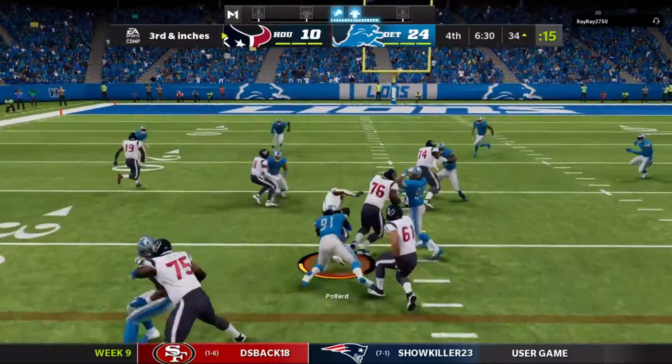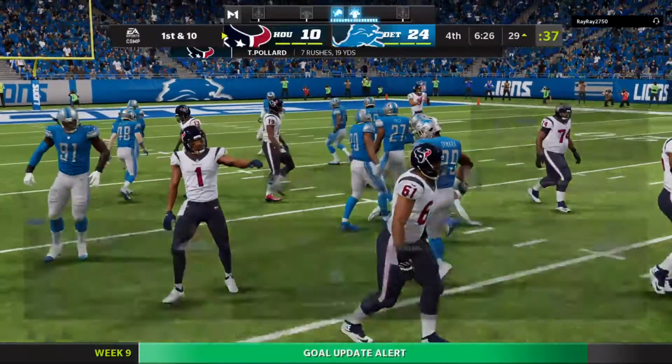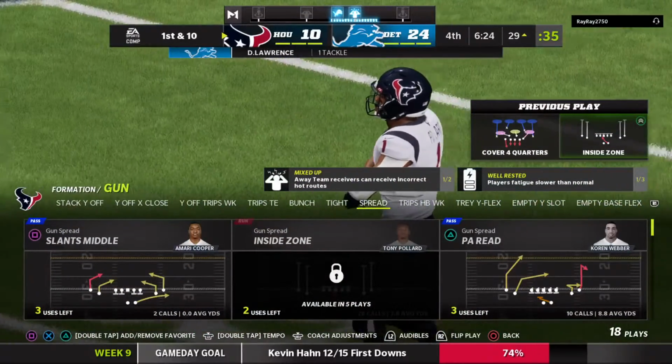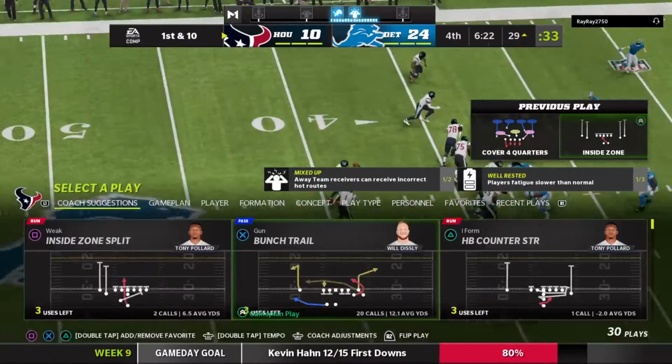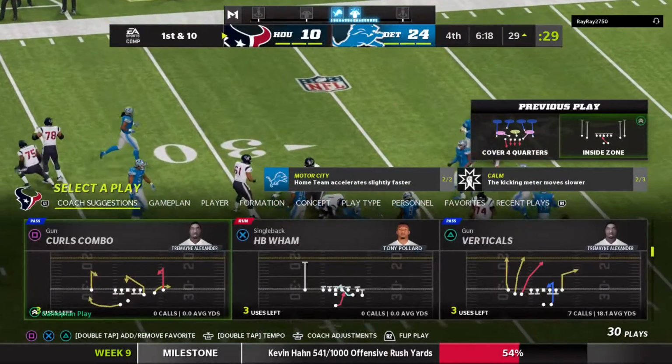Trying to run for it with Pollard. And he picks up the first before he's taken down at the 29. Now, yes, a two-possession game, but a good chunk of time on the clock, so they have the ability still there to run it on second and short, but maybe they need to pick it up a bit.